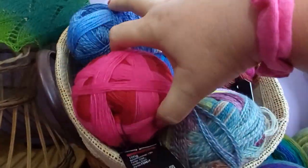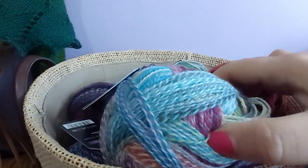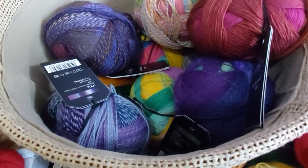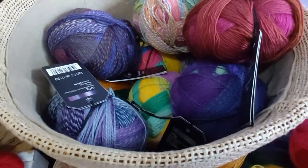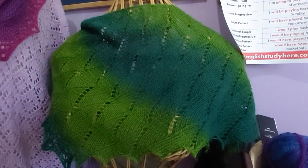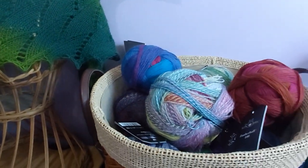So let's just look at some of the colors, because they come in some amazing colors. So let me just move some of these top ones so you can see what other colors there are. There are some beautiful colors in there. The Lace Ball comes in 800 meters. The Cyberball has 400 meters per skein. So one of these in the Cyberball is enough to knit the Exmoor shawl, and the Lace Ball version is enough to knit a huge shawl.